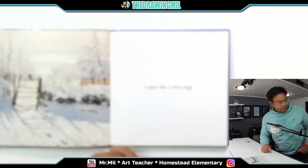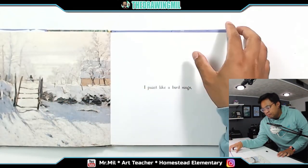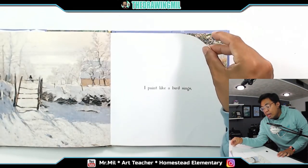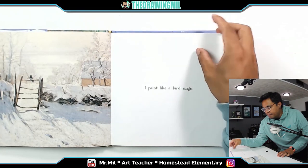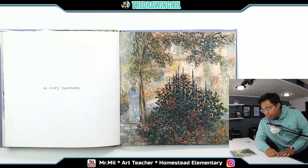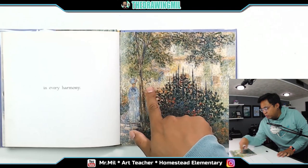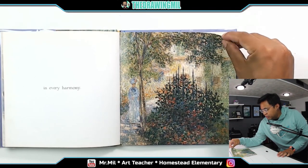Alright, moving on. "I paint like a bird sings." Pretty. And this is how the majority of the book looks like, by the way. "In every harmony." See the texture in his brushes and his palette knife. It's really pretty.